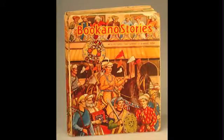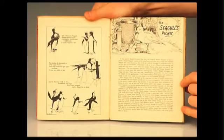From 1929 to about 1940, 45, my dates are kind of fast and loose, but that's all right, Bookano Stories was published. Bookano was huge. It was thick. It had tales of adventure and enchanted places and just any place you would want to go if you were a child in the United States in the Depression and everything was terrible. If you could see Bookano, it would definitely lift your spirits.